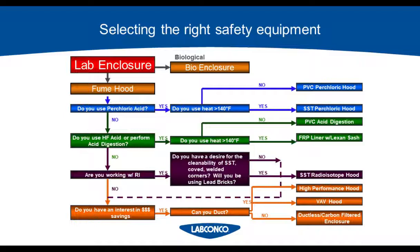Perchloric acid has some concerns that are unique to the lab environment. So that's one of the first things we want to ask when we're trying to help a client determine what type of hood they want. Usually perchloric acids are digested, so we need to know the heat so that we can determine whether a PVC, which is polyvinyl chloride, or a plasticized type of hood, or stainless steel is going to be appropriate. There are some other factors that go into that.